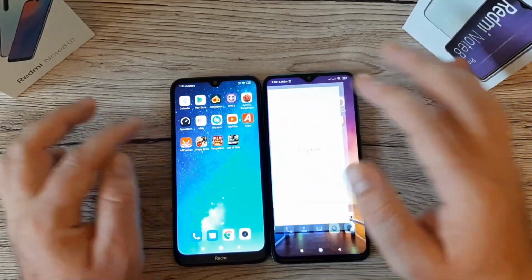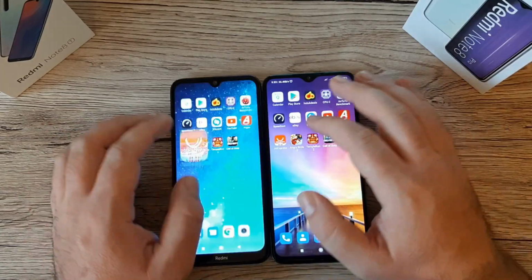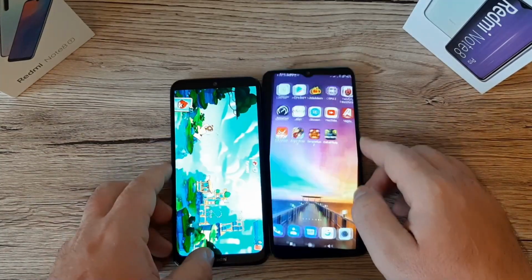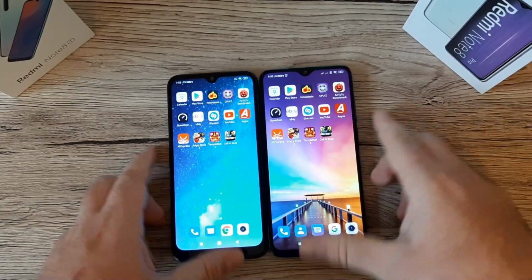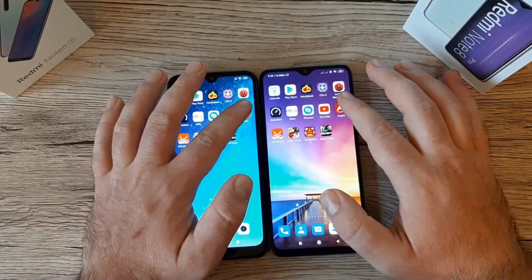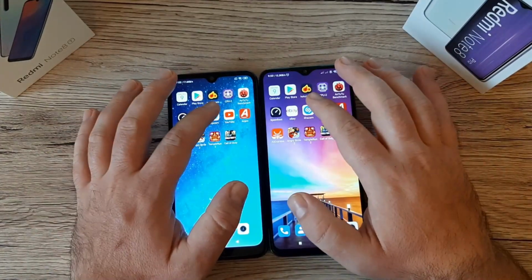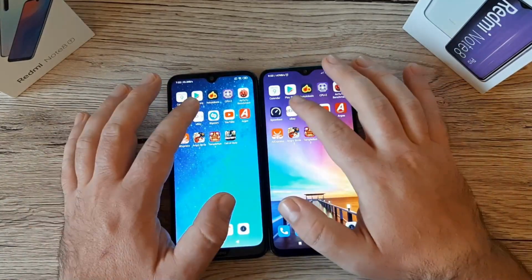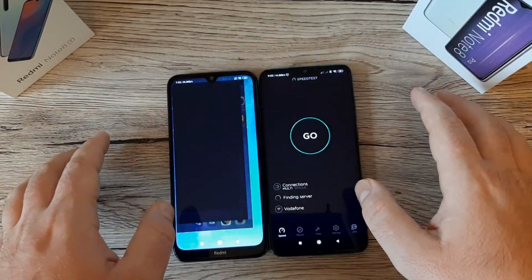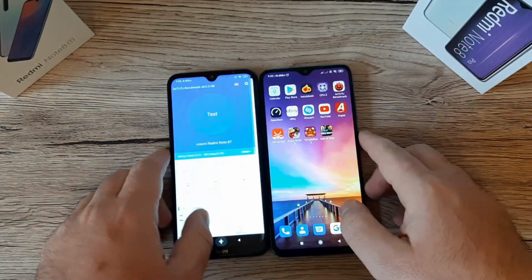So let's try this one. Okay, Redmi 8 Pro game. Yeah, 8 Pro again, followed by 8T. 8 Pro again. No chance for... Oh, look at this. It's instant. Look, it's instant for 8 Pro. Yeah, that's it. Wow, this is amazing.